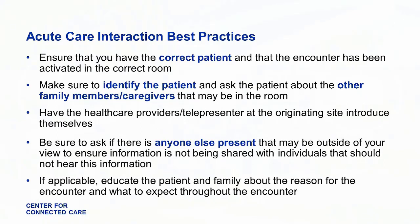Sometimes a provider has a very narrow field of view in a room. And so in addition to introducing themselves to the patient, the family, the other healthcare staff that are visible, they should ask if there are any other people in the room, perhaps out of their video monitor field, and ensure that they understand that person's role and responsibility.